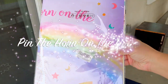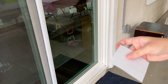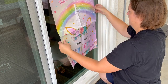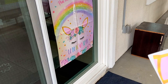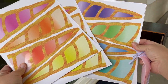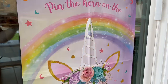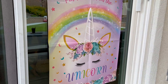Next up, we have the Pin the Horn on the Unicorn game that WERNNSAI sent us. The pack comes with the poster, hanging stickers, horn stickers, and a mask. I decided to hang the poster on our sliding glass door and ended up reinforcing it with some packing tape that peeled off easily and didn't end up damaging the poster. This packing tape was also necessary because it is very windy outside where we are. But I think if you wanted to hang your poster inside, the provided stickers should work perfectly.